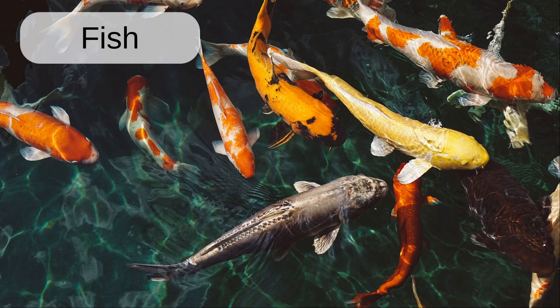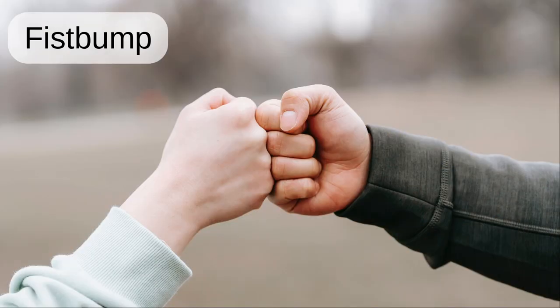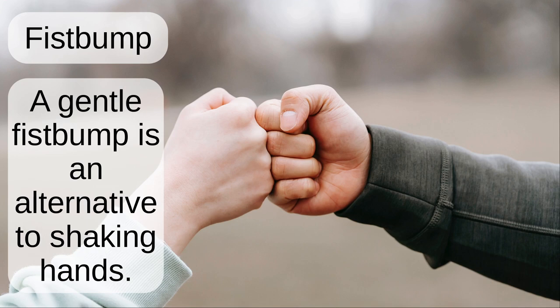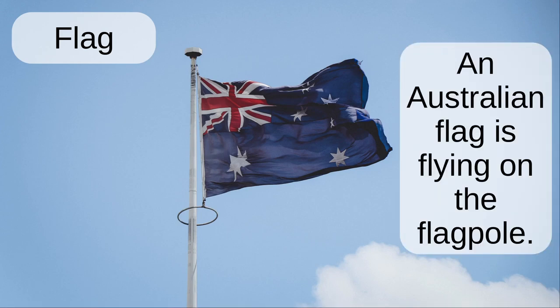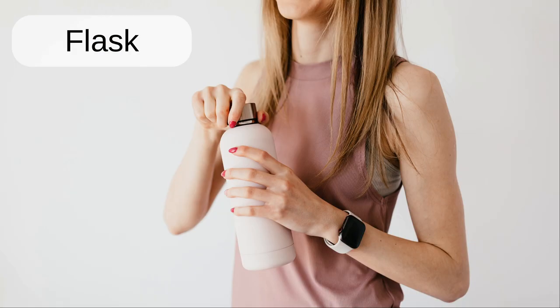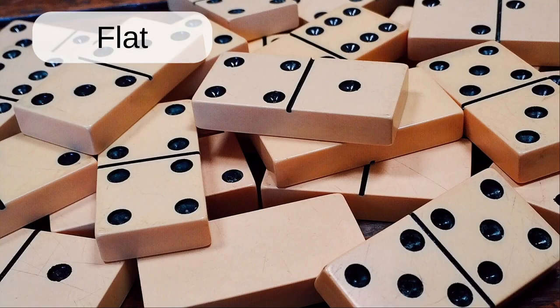Fish. Several fish swim in the pond. Fist bump. A gentle fist bump is an alternative to shaking hands. Flag. An Australian flag is flying on the flagpole. Flask. The lady carried around a flask of water so she wouldn't get thirsty.